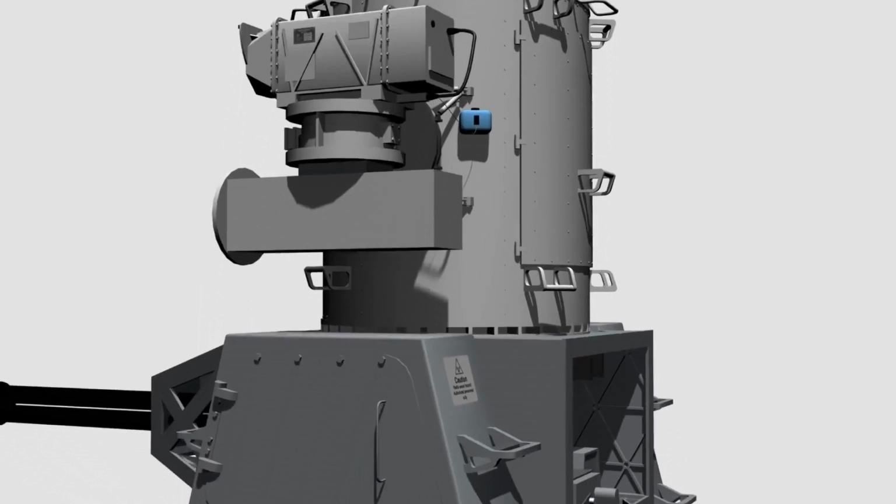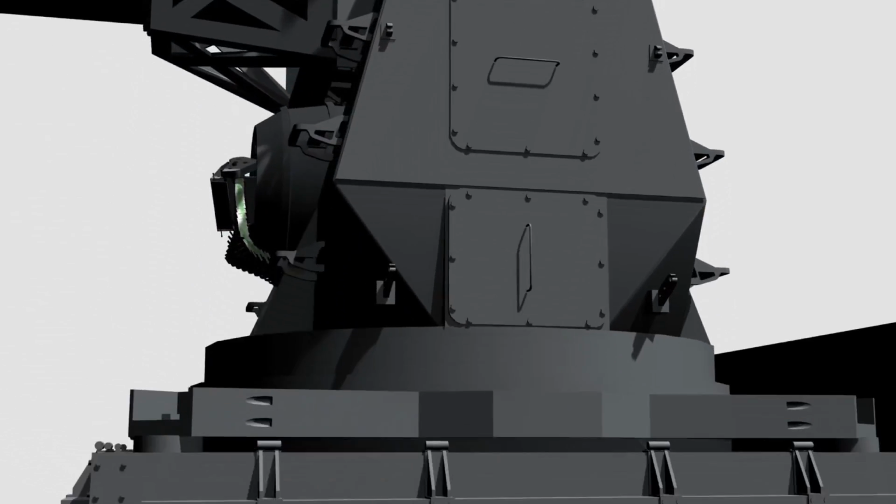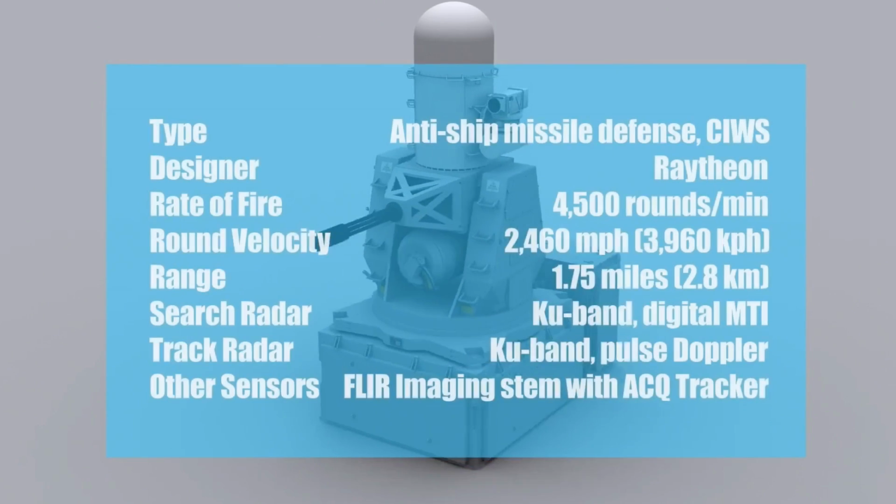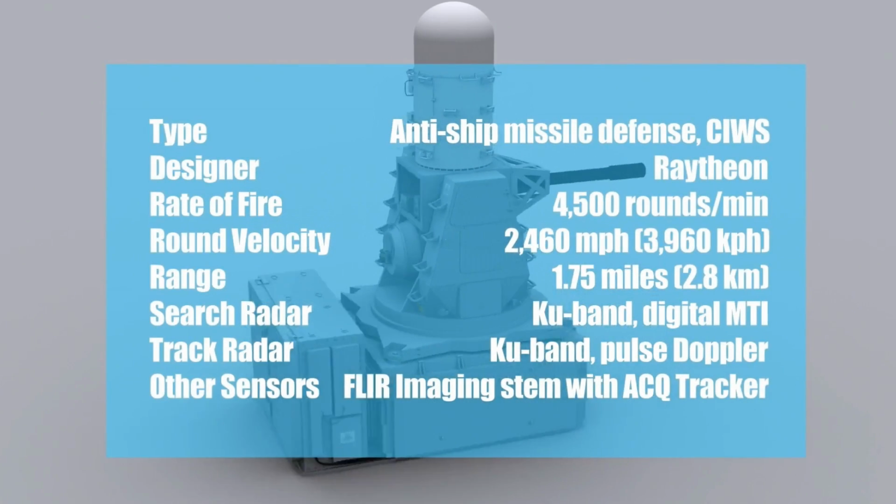Yes, the moment you've all been waiting for, the American Mark 15 Phalanx is at number 5, probably the most famous of all the close-in weapon systems around the world and a movie star in its own right.